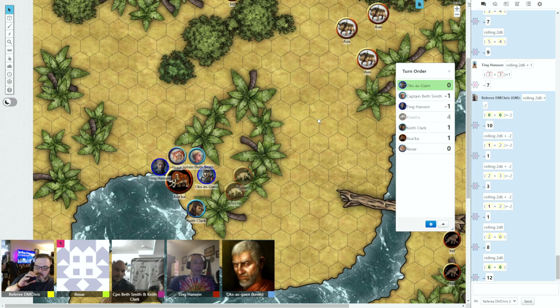I'm going to... This thing is big, right? Yeah. Okay, I'll take a minor action to back up. Okay. How far? Can I get that far? Actually, let's go this way. 1, 2, 3, 4, 5 hexes? Yeah, you could go that far. And shoot it. Go for it.